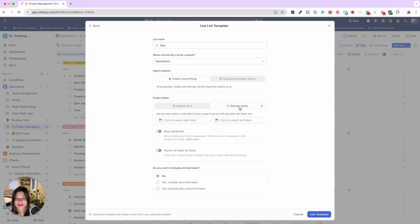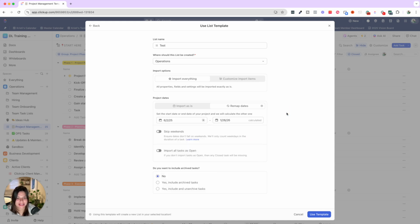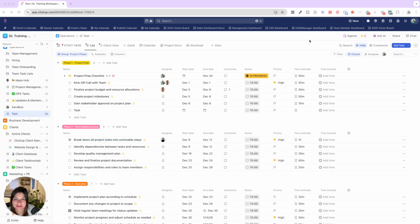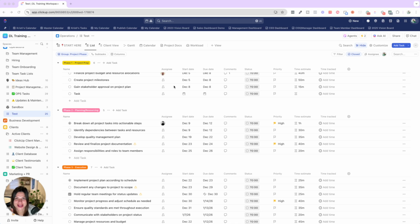You can click on remap dates, and then you can either choose, okay, I'm going to start this project on X, or I want to finish this project on X. So let's say I want to start this project on June 2nd. It's then going to auto-calculate the end date based on what the first date in your template is and what the last one is. You can click on skip weekends if you want it to skip weekends, and then click on use template. So now I'll give this a second to buffer and show you how this shows up. Beautiful. So now I have my entire project mapped out, the people that have to do the things when they're doing them in just the click of a button.